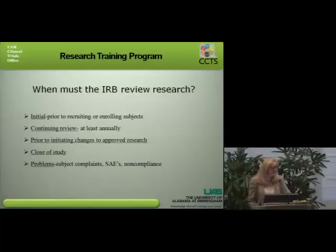The next time that your research is reviewed would be at a continuing review. Based on the risk involved in your research determines how often we review your research. The regs require that all research are reviewed at least annually. More often we see research that is of higher risk, such as maybe stem cells or some sort of device, that will be reviewed on a biannual or even a quarterly basis. It depends on the risk of your research.